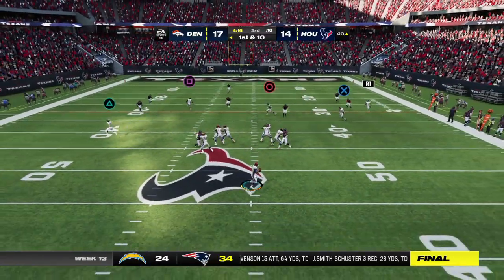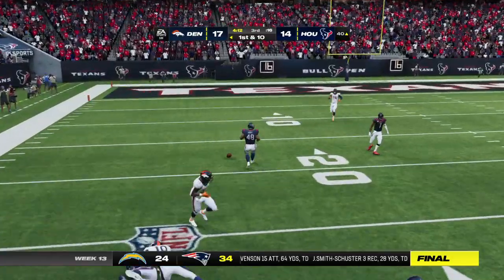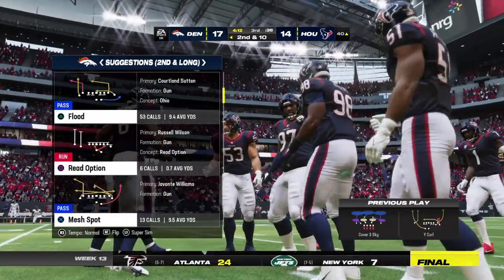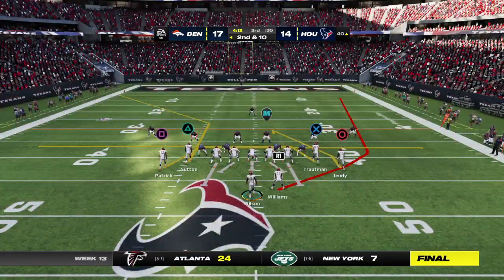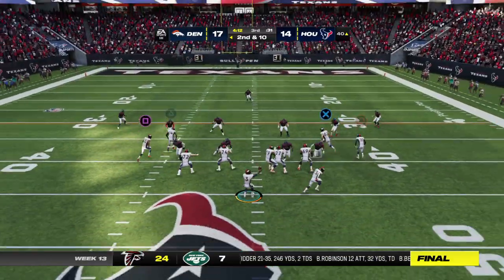Now it's Wilson. Floating one, incomplete. Well, a momentary speed bump there with that throw. The defense had other ideas, and they're trying to mount a small stand before this drive reaches the end zone.